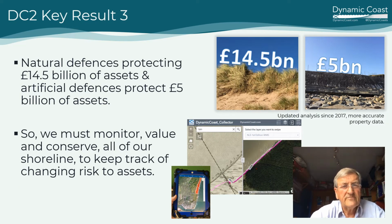Another key result represents an updated analysis since the 2017 Dynamic Coast 1 data, where we have more accurate property data and, of course, more extensive areas of coast being subsumed into erosion. And what we find is that natural defences now are protecting 14.5 billion of assets into the future. Artificial defences protect 5 billion assets into the future. So our natural coasts are doing a great job in terms of protecting our assets. So it follows that we need to monitor, value and conserve all of our shoreline, not just the protected section using artificial structures, but also the natural defended section to keep track of the changing risk to assets. We need to use our natural shorelines much more effectively than we have in the past.